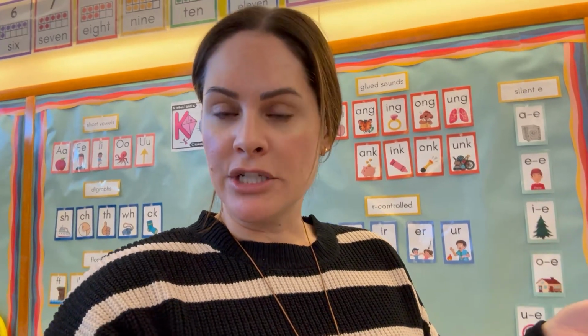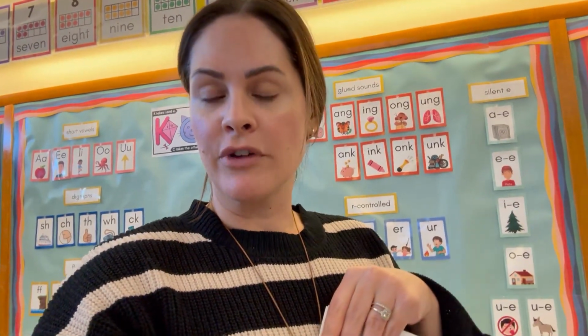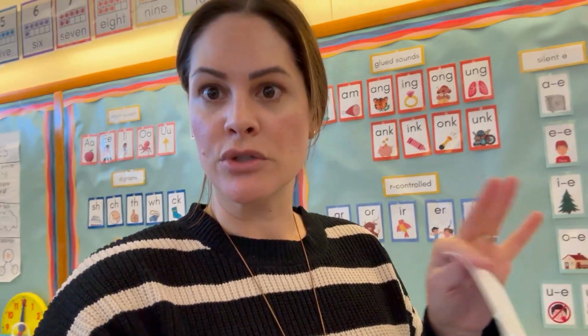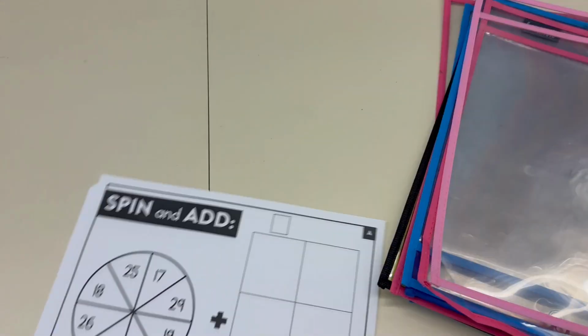I think I shared these last week, but I love this game. It's just very simple and easy. And this will allow me to take back some of the friends that need help with this. And we'll be able to use cubes and continue. So let me show you Spin and Add.